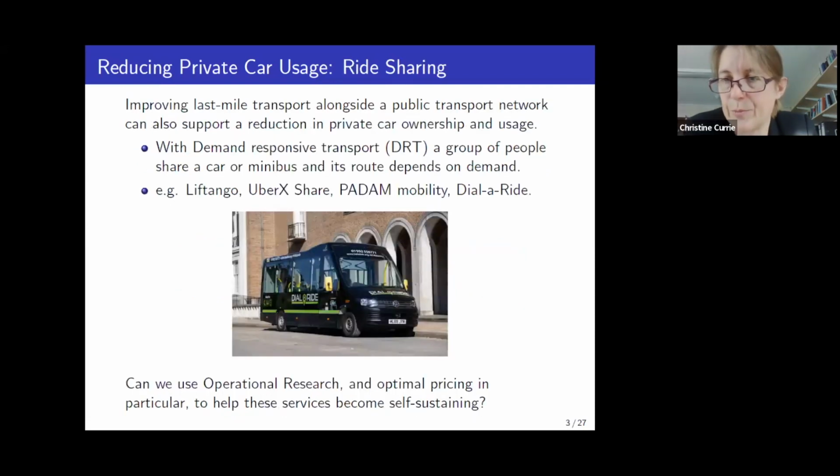Now, another option for reducing the use of private cars is to use something which is called, and now relatively well known as, demand responsive transport, or DRT. What's been acknowledged as being very difficult within the transport network is that last mile transport. And many of you who've worked in OR, and particularly in logistics, will know last mile delivery is a key problem at the moment. So how you deliver your Amazon parcels to your doorstep, for example. But that's similar in transporting people, how you get from the railway station or the bus stop to your house, particularly if you're in a rural location, is actually quite an expensive and difficult problem to solve.